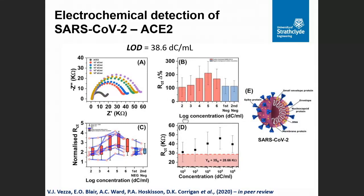And here these concentrations are given in digital copies per mil. So this inactivated virus kit has been validated by PCR. And so that's giving us very good control over concentration. So the levels of SARS-CoV-2 detected so far in saliva of patients have been between 10 to the 2 and 10 to the 8 digital copies per mil. So we're in the right ballpark. These are being done at the moment with half-an-hour incubations, but we think that we can get the incubation time down. So we're quite encouraged by these results.